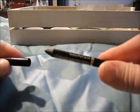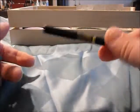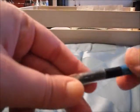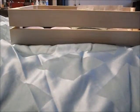For liners, I have the Too Faced Perfect Black one. This is like an itty bitty one that's left. I'm sure it's just going to take maybe another month and this one will be gone. And then I've got the little aqua one that I'm working on for a project. It's all dried out. I'm trying to make it work, but it's kind of frustrating. I'm going to keep it in though.